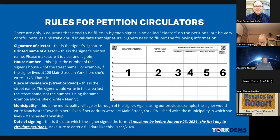petition. So you might in box one have someone write January 20th, which is outside of the petitioning date. And then the rest of them might be correct, but because that one is wrong, there is the potential that the entire petition could be tossed out because of that, because they feel that that's an invalid date because of the time frame that's provided for petitioning. So make sure that you are putting in the date starting with January 23rd and following sequentially after that.